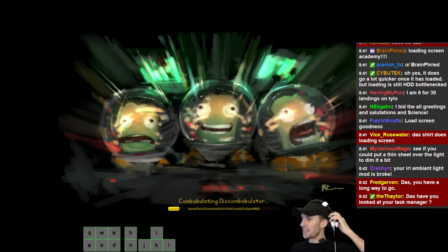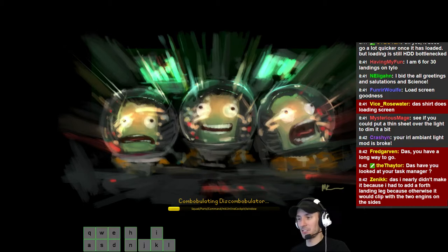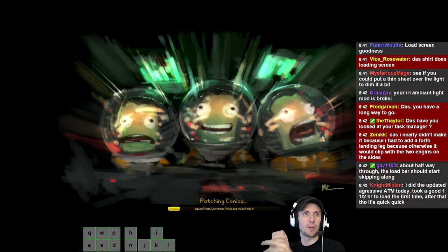My ambient light mod is broke. Have you looked at your task manager? Why would you want me to look at my task manager? I'll look at my task manager. Let's see. What did you want? I'm looking at my task manager. It says CPU usage 12%, memory 2.5 gigs for KSP.exe. That's what it says.